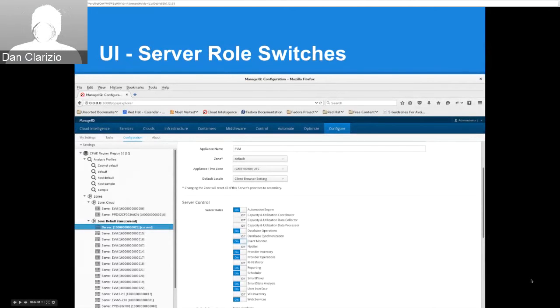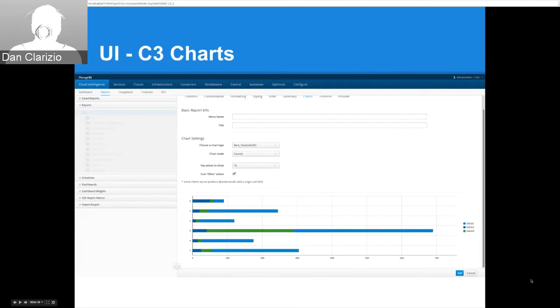Next slide. So here are some of the C3 chart examples that are coming in. Like I said, this is not the default yet. I think you can turn it on, but there's no real need to. Pretty soon we'll have them all in. We should, by the final release, have the C3 charts fully replacing the jqPlots.